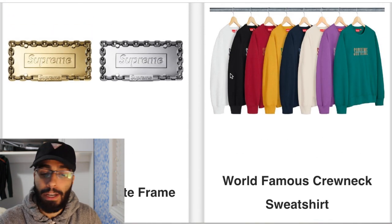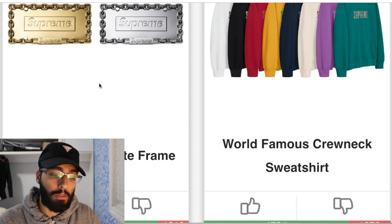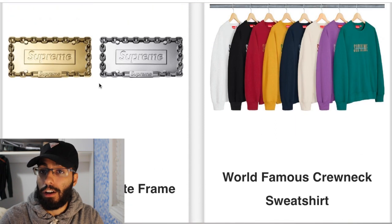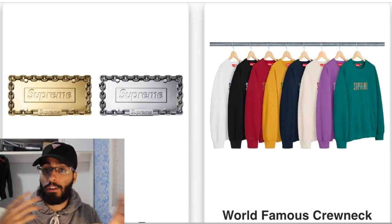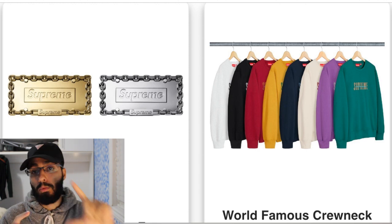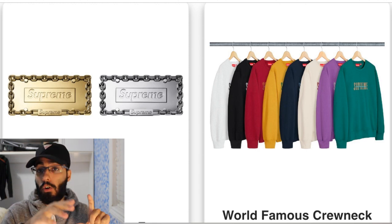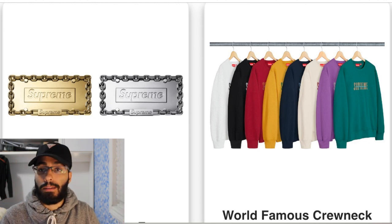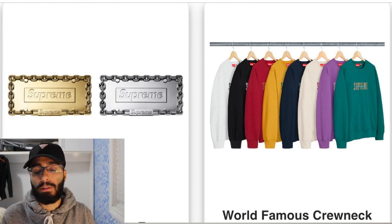Now one of the bigger items this week in terms of resell, I feel like, will be the chain license plate frame, just because it's going to be on the cheaper end of things, and now it comes in gold and silver, so you can probably get one or the other, and it's always going to be a set of two. So I was at first assuming that's going to be one gold, one silver, but I think it's going to be gold and gold and then silver and silver, so one for your front plate, one for your back plate. And I feel like this is going to be a good item, especially long term as well, because Supreme doesn't always make items like this, and these always retain their value.